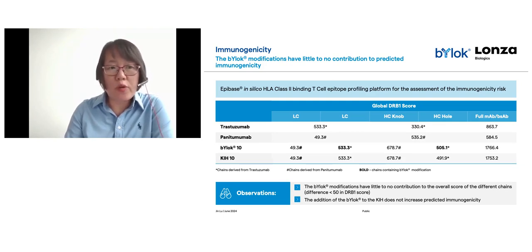Immunogenicity is a critical factor to consider when assessing the clinical efficacy of any antibody. Here we are employing the Epibase in silico HLA class II binding T cell epitope profiling platform to evaluate the risk. Essentially, this method produces a DRB1 score. This score provides a measure of how likely the antibody is to induce an immune response in the body.